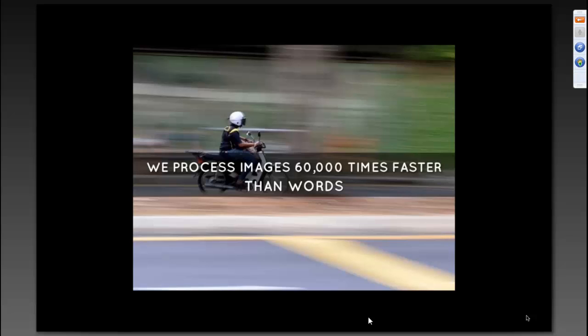So Laura shared this stat with me, and it blew my mind that we process images 60,000 times faster than words. Yes, very true. In the web version we'll publish of the slides, it has a link to the article if you want to know more about that. But we experience this, and we talk about the power of images, but especially when we're talking about information overload and just communication, think about the power of looking at one powerful image versus reading a whole paragraph, right? You're just going to grab people's attention so much more effectively. Right.